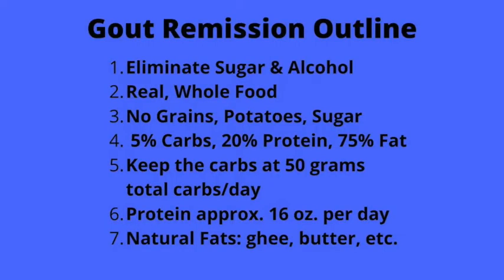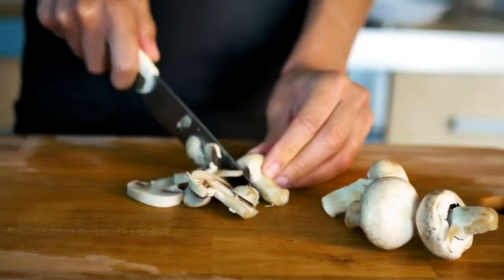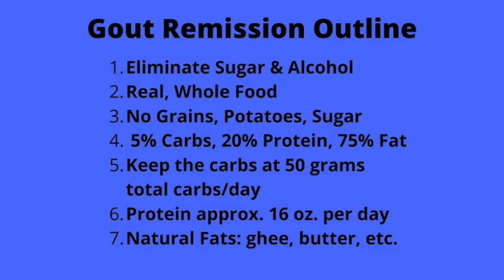Now let's outline a gout remission lifestyle. Number 1, and you're going to hear me say this again, the lifestyle eliminates alcohol, sugar, high fructose corn syrup, agave syrups, and processed food. The diet is based on real whole food. We cut it up and we cook it and then we eat it. We eliminate, and I'm going to use an acronym here that's super important, GPS. We eliminate grains, potatoes, and sugar of all types and forms.